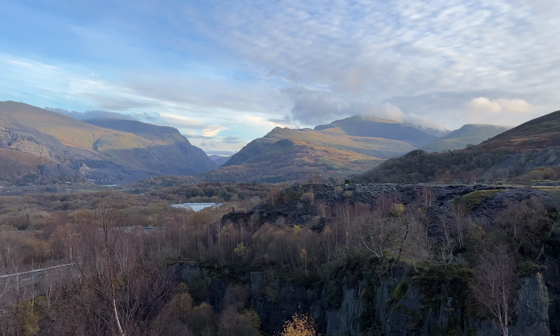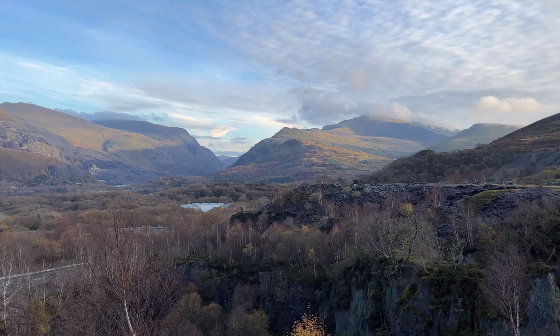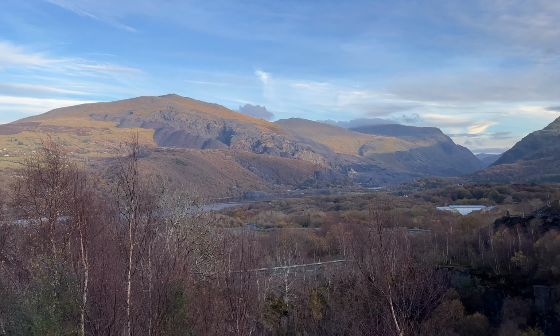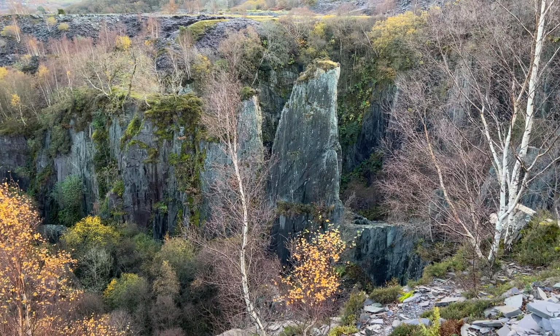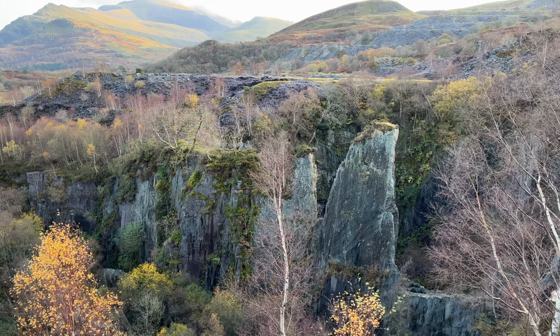Look at the colours in that sky, and the sun's just popped out, so it's lighting up the side of the mountains here. There's the Dinorwic, bathed in sun over there. And these are the pillars I was talking about. Look at them, and the lovely colours in there. Anyway, I'm going to send the drone up and take a few photos, and I'll get back. Okay.